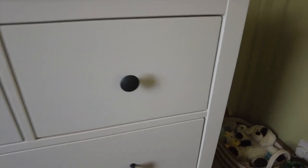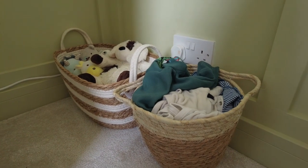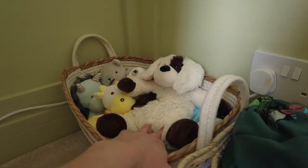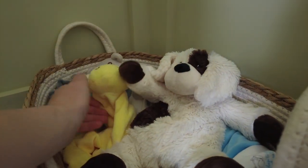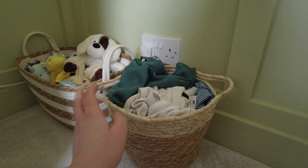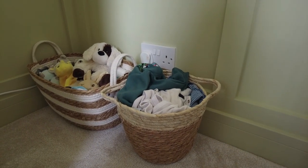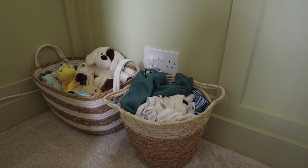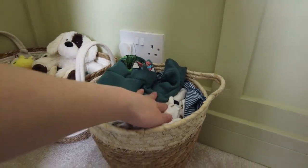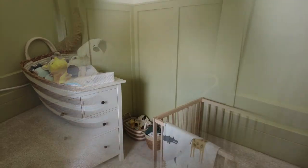Just down from the set of drawers, I have these two little baskets, all from B&M. This basket here has all of his little comforters and a teddy. Most of these are gifts from people when we were expecting. And this little basket I just use for his laundry. I wanted a small basket because I didn't want to wait a few days for his clothes to pile up and then forget about some things at the bottom. If I use a little basket, once it's full to the top, then I know to take it downstairs to put into the wash.